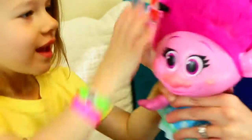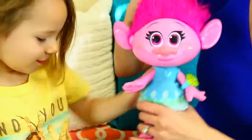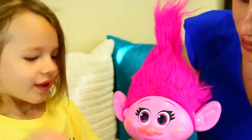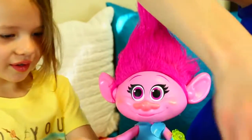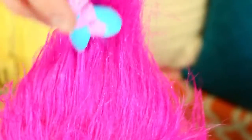Should we do it on big Poppy? Yeah, but we need to take her hair clip off. Let's take off her hair clip. Okay, let's do some glitter on big Poppy. Here, you do the pink and I'll do the blue. So I'm gonna do it right here. Glittery. I think Poppy would really like this because she loves everything glitter. There we go.